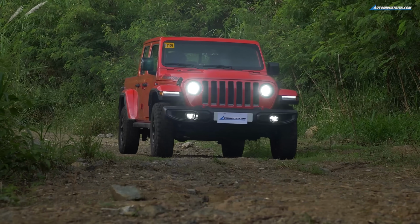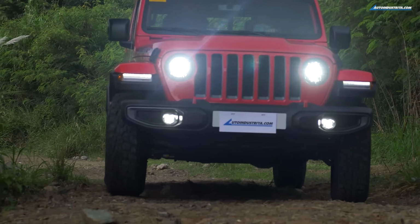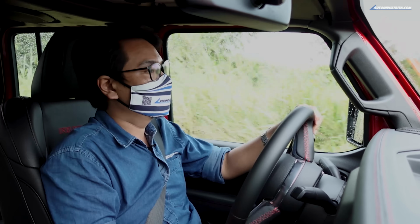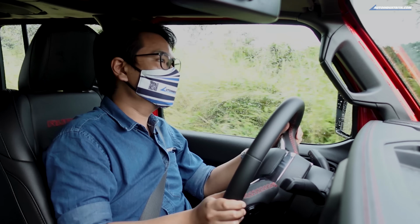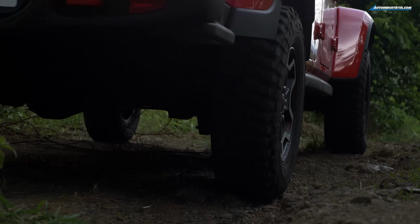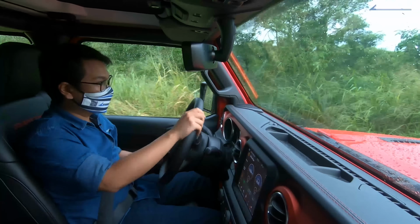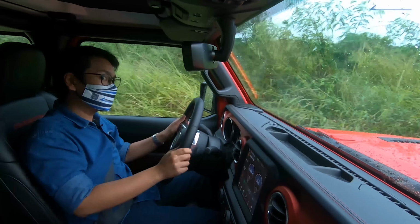Now the Gladiator is in its element because we are now off-road, and the weather even made it more interesting for us by making it rain. But slippery grass and wet mud isn't going to slow down the Gladiator. I'm currently in 4-high auto mode right now, and well, Gladiator's taking it pretty well.